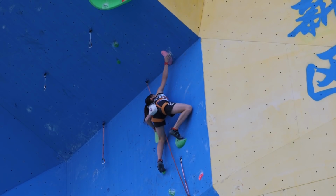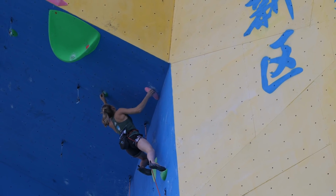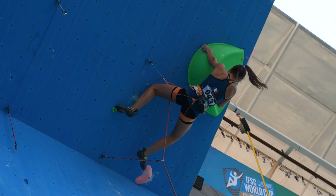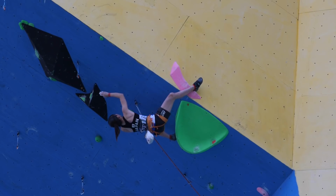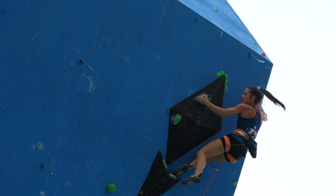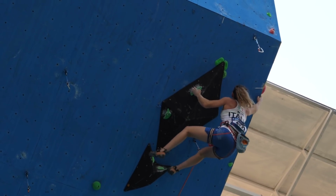Then you're getting into the roof, which is pretty steep, but there it starts to get a bit pumpy. So you start to feel it in your arms a bit. Some people might have been scared of the toe hook behind the corner, but it was not too bad. You could also put a heel, like I did. And then the last bit was the hardest. So there you could put some heels, but then on the last slab, there were not a lot of possibilities, so you just had to go for it.